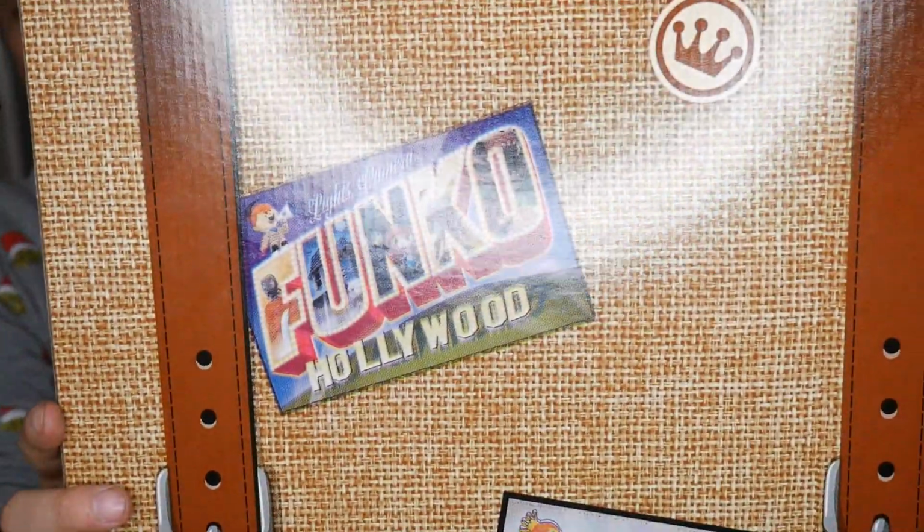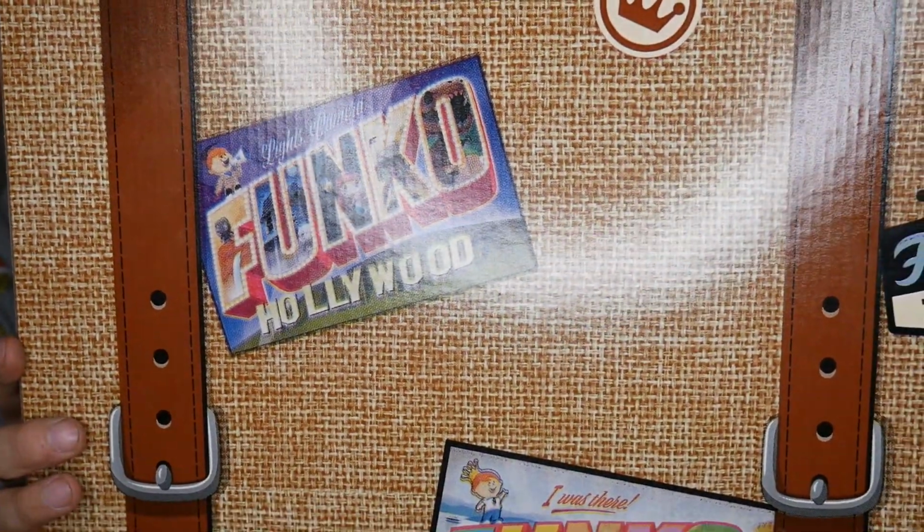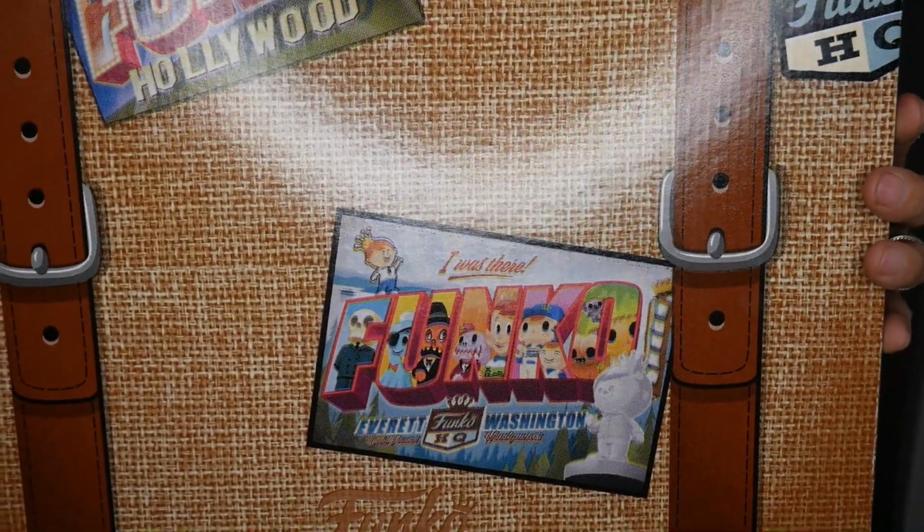The cool thing about the shop is that if you're out of town, you can buy this. This was $3. That's it? Yeah. That's awesome. And it holds 6 Funkos. And that's really cool. I kind of showed a picture, it's in the thumbnail, but there's this Funko Hollywood sticker, there's this other postcard, I was there. It looks like a piece of luggage. When you took a picture of this for me, I thought these were real straps. It looks so real in photos.